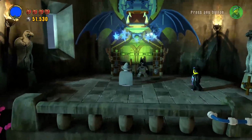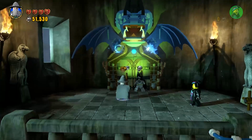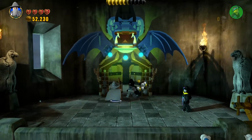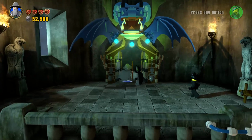Okay, this is definitely a place for Gandalf, I think. We gotta magicify this door. Okay, one blue. Two blue, three blue, all the blues lined up. All right, let's go inside this door and beat the witch tonight.